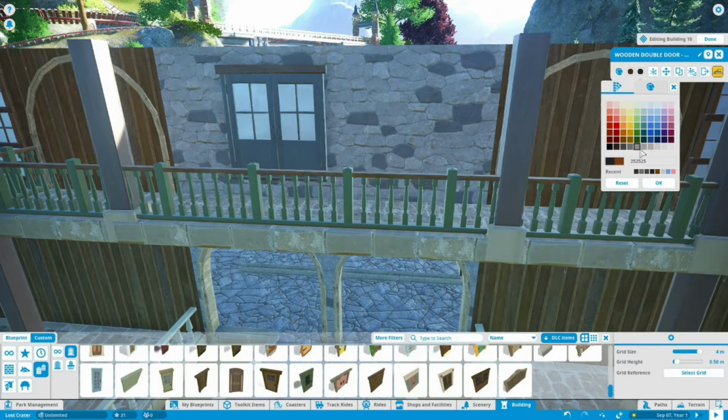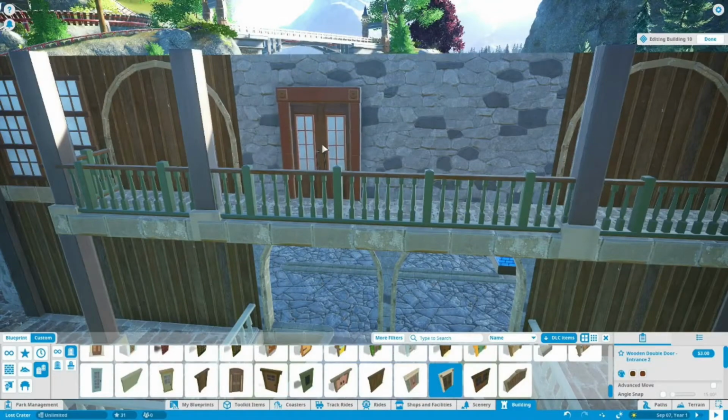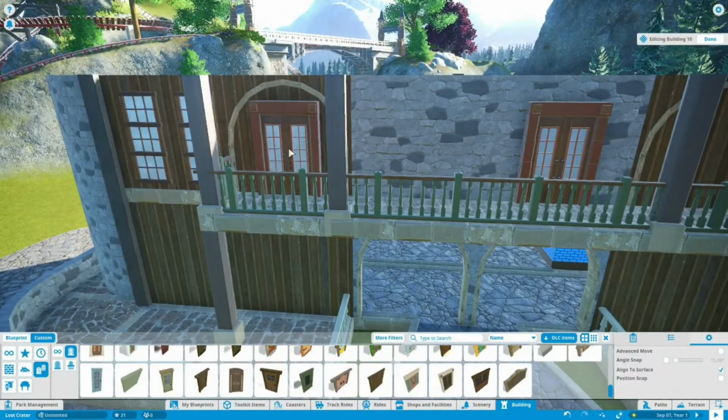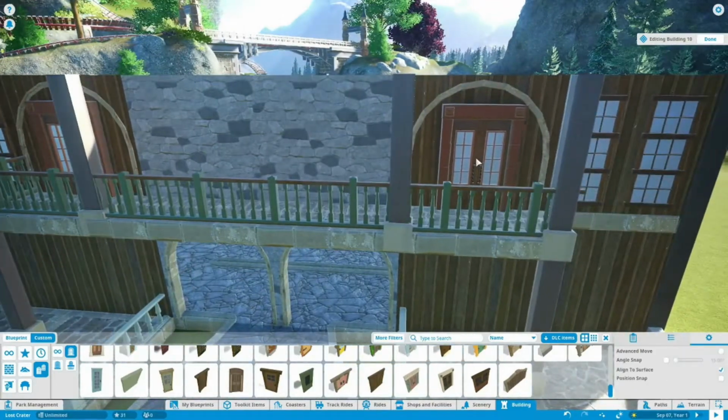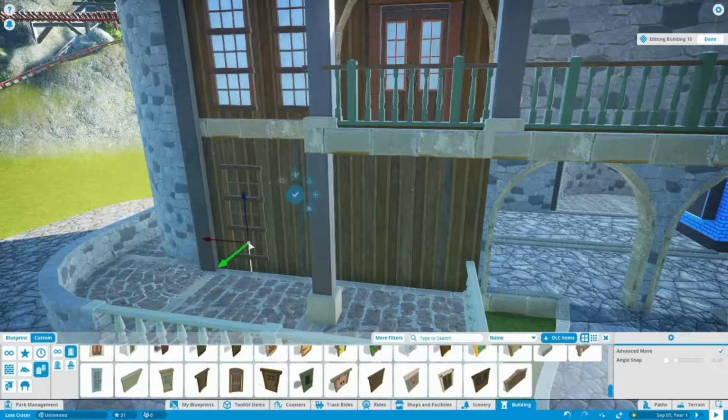So I really struggled with the doors on this place. I could not find a door that I just absolutely loved. I ended up settling with this one and using it throughout the build. I don't remember exactly how I ended up placing them, but overall I think it still looked pretty good.